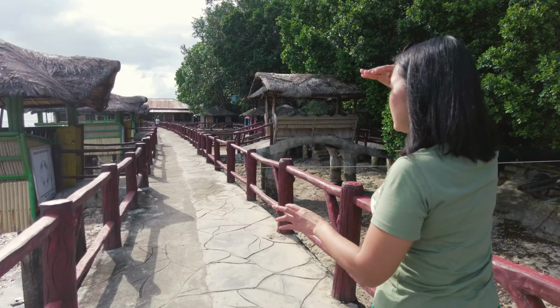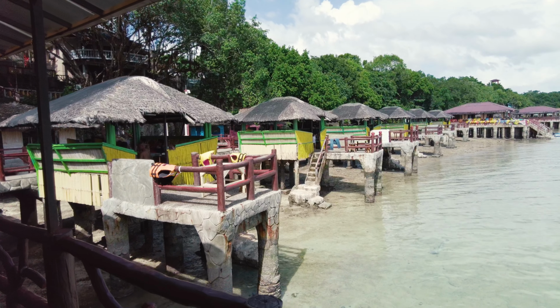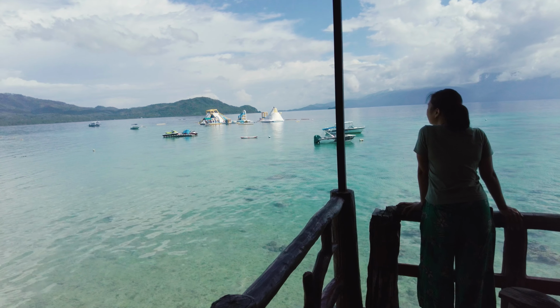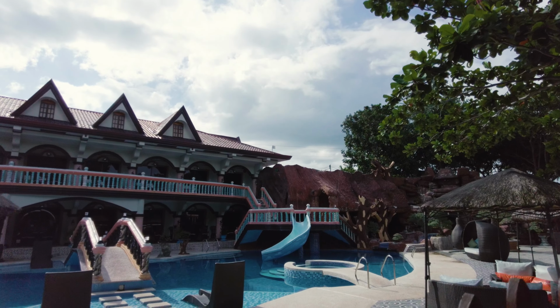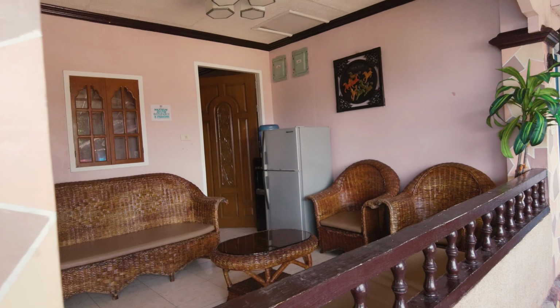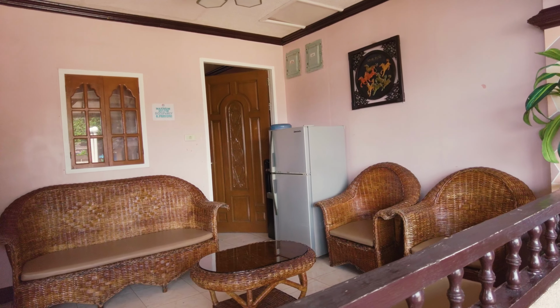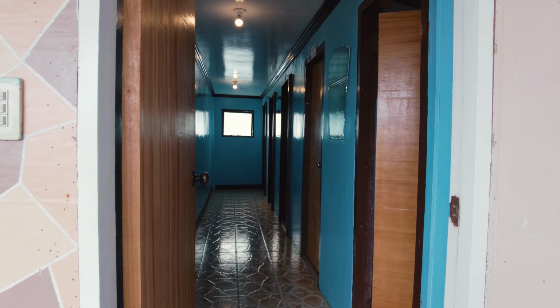So we opted for this room because malapit siya sa dagat, andito lang siya sa dagat. I think that's a perfect spot for us. Marami silang rooms, big rooms and fancy rooms doon sa taas. This is our place. So ito yung 4,000, good for 6 persons, pero nasa labas ang CR. Diyan, ito lang sa gilid din, pero wala sa loob. So kaya na natin.